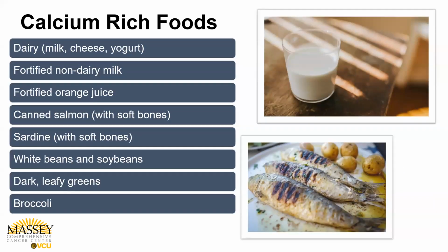The most well-recognized calcium-rich food is dairy. All dairy products are high in calcium, and often dairy products like milk are fortified with vitamin D. Dairy products include items like milk, cheese, and yogurt.